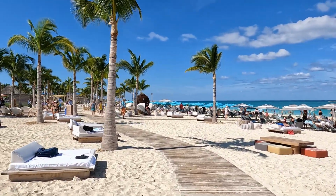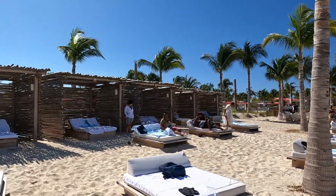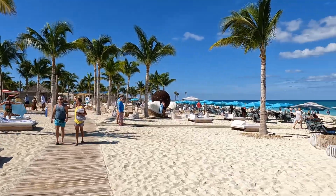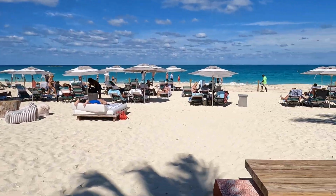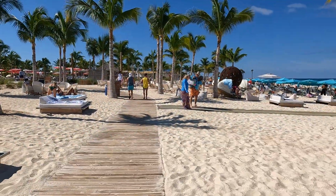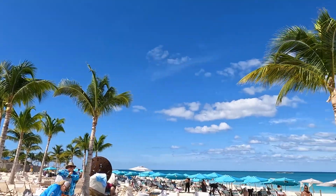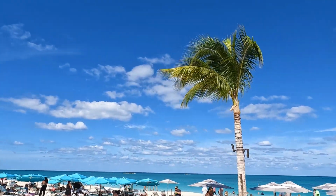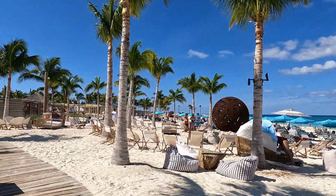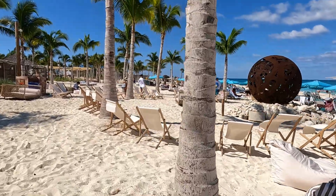Now that we are on the beach, there are plenty of sun loungers, umbrellas, daybeds, and more of these cabanas over here. Unlike other cruise lines' beach areas, all of the sun loungers, umbrellas, daybeds, and clamshells are free, and are all first come first serve. You might have seen some of these large metal orbs across the beach, and there are 3 of them. They are the bonfires that will be lit at sundown.